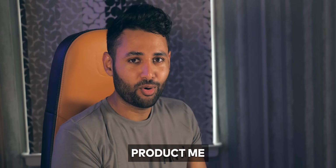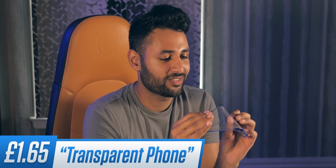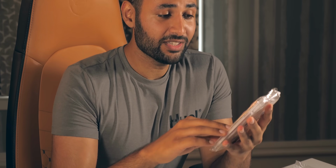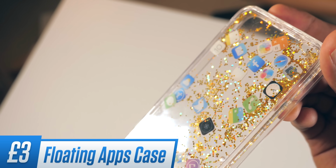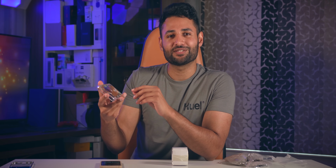Alright, product me. This is our transparent phone that we were sold. It's just a cheap naff TPU case, as we expected. Oh, this is actually kind of nice. Well, a little bit less nice now it's out the package, but you can see all the icons floating around in this kind of like liquid. It's not the worst I've seen. Would I use it? No.